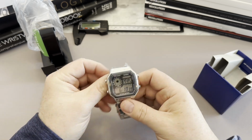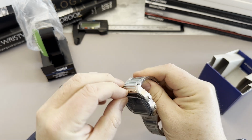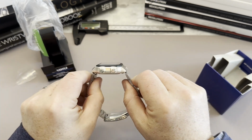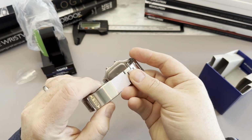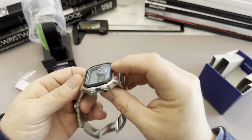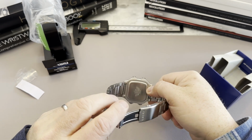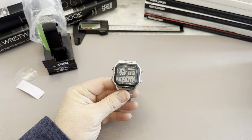So I'm going to just take off some of the plastic here, and I'm going to do some measurements for you on the video. Just the feel in my hand, very lightweight. This feels like plastic, the bracelet. It might be metal, but it is incredibly lightweight. If it is metal, it's definitely hollow. The case itself feels fairly decent. It's got kind of a resin bezel here. The case back, pretty standard stainless steel.